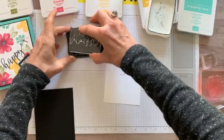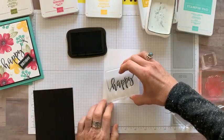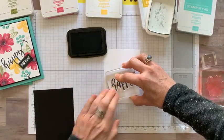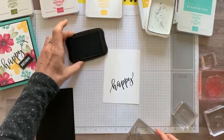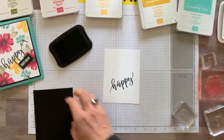I won't have to pound so much. This one's more of a linen ink pad, and I want to make sure I get enough ink on there. So we're going to stamp our happy right there. That was kind of wiggling, I know. Okay, I do need to keep that open. All right, so we've got that one.